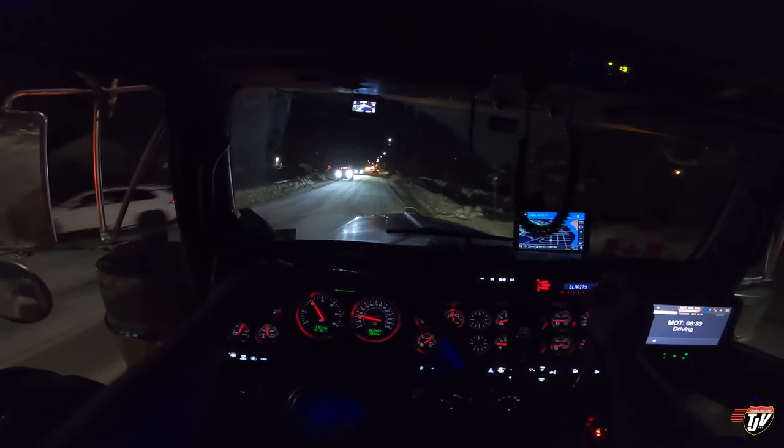I have to deliver this to a spot near Deacon's Corner, east of Winnipeg. 650 kilometers away. Probably not gonna make it, but we'll get close. So I'm hauling a whole load of empty barrels.